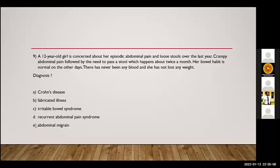Abdominal migraine, recurrent abdominal pain syndrome. Normally there is abdominal pain but no bowel habit problems, right? In recurrent abdominal pain syndrome, bowel habits are normal. In abdominal migraine, you get severe crampy abdominal pain, but the bowel habits will be normal. But here, you get a classic symptom of abdominal pain followed by the need to pass stools, which happens about twice a month. And this crampy abdominal pain relieved by the need to pass stools is very commonly seen in irritable bowel syndrome. So the correct answer is irritable bowel syndrome.